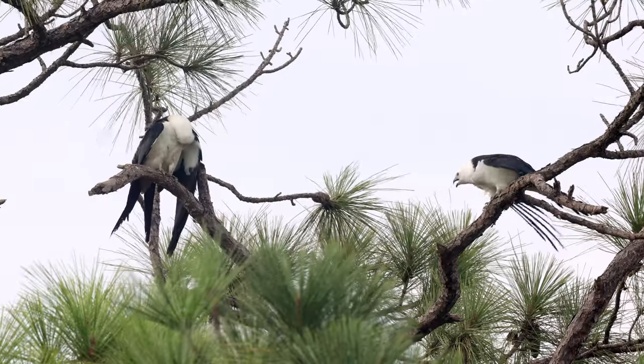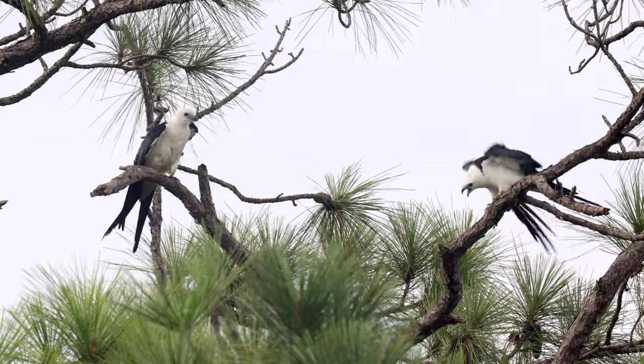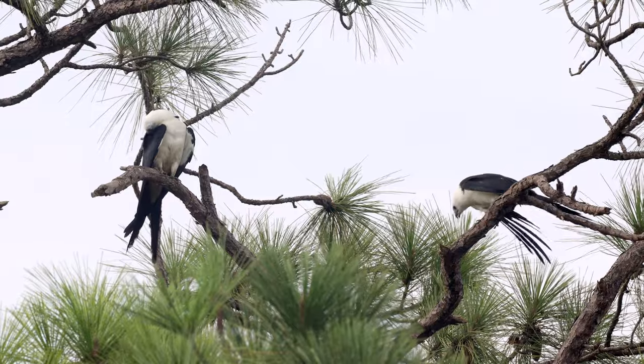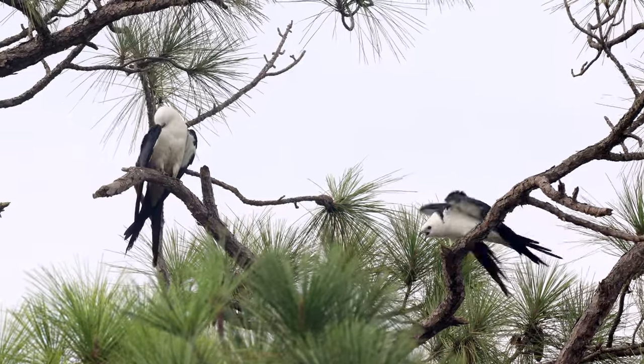Can you hear them? Constantly begging. They look fully grown. They're like, right, the teenagers, and they're fully able to capture prey and feed on their own, but no, they'd rather have mom or dad provide it for them.